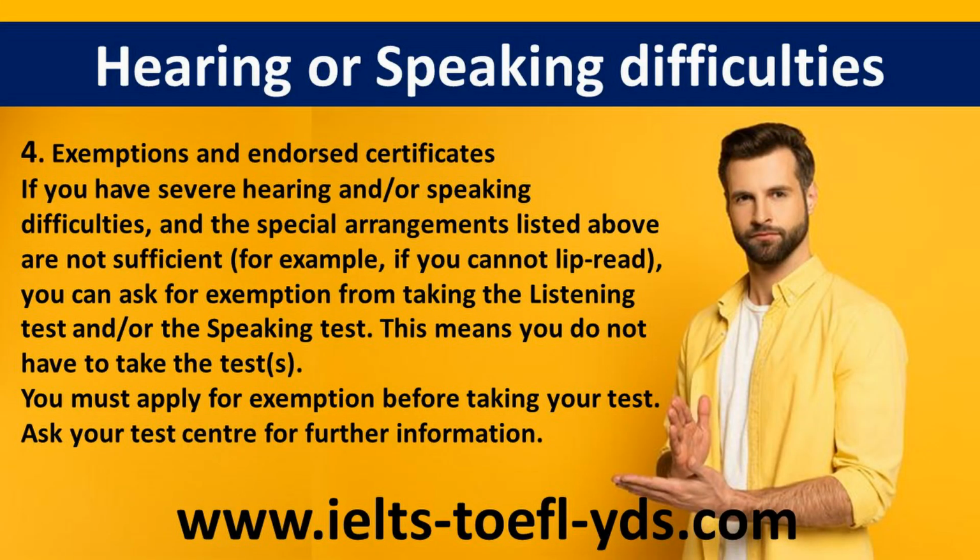4. Exemptions and endorsed certificates. If you have severe hearing and/or speaking difficulties, and the special arrangements listed above are not sufficient, for example, if you cannot lip read, you can ask for exemption from taking the listening test and/or the speaking test. This means you do not have to take the test. You must apply for exemption before taking your test. Ask your test center for further information.